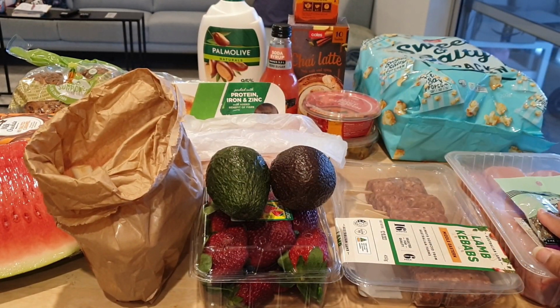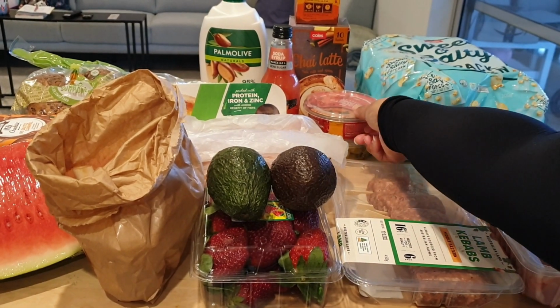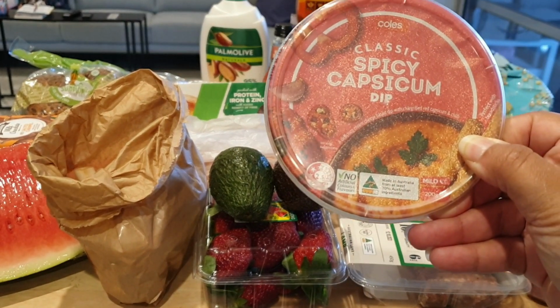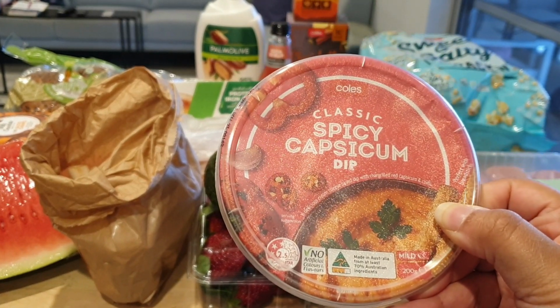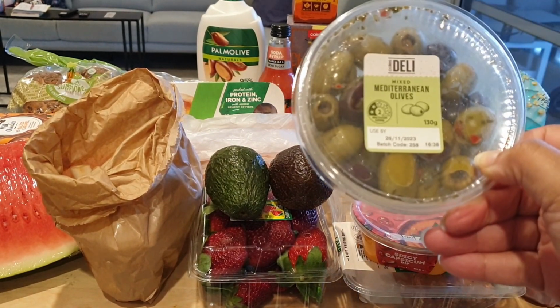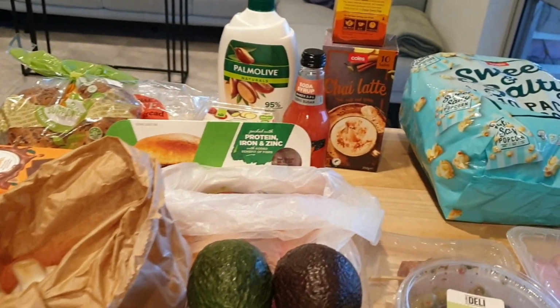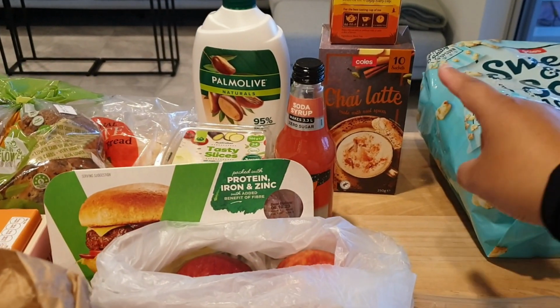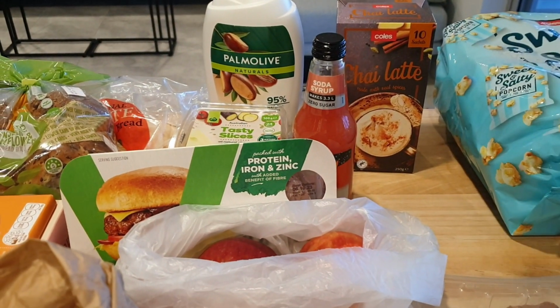So yeah, I picked up some popcorn, some dip to go on the side with my falafel bowl, some olives that are also going to my falafel bowl, and then also some chai latte, and I wanted to get a black tea.